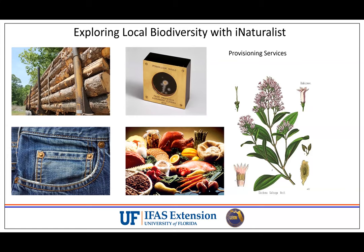You also have medicines. So right there on the top, that's penicillin mold. I don't know if any of you have taken penicillin. It's one of the most commonly used antibiotics. That comes from fungus. And the plant there on the right, that's cinchona. That is the source of quinine, which has been used to treat millions for malaria.